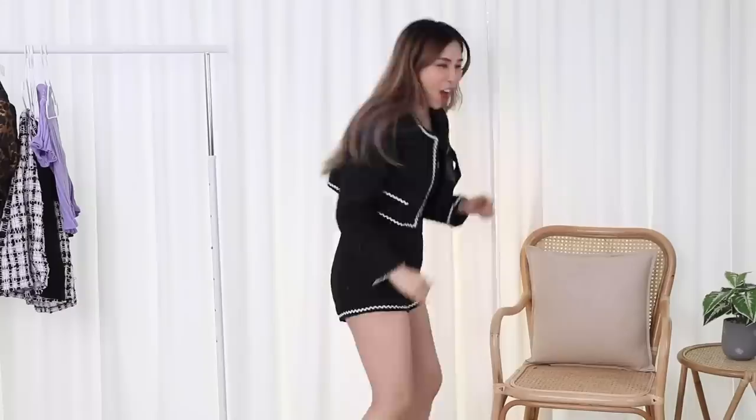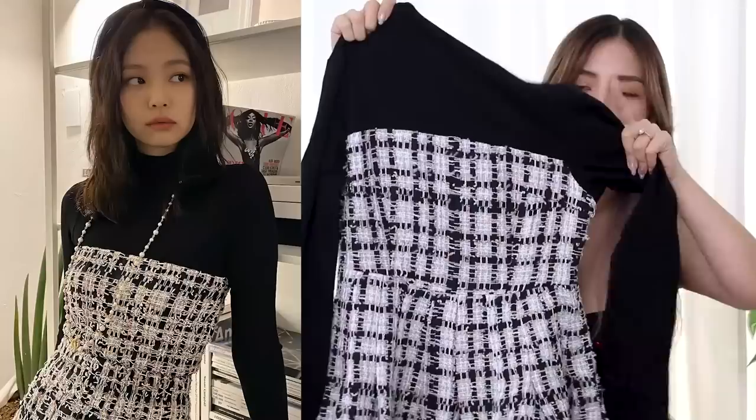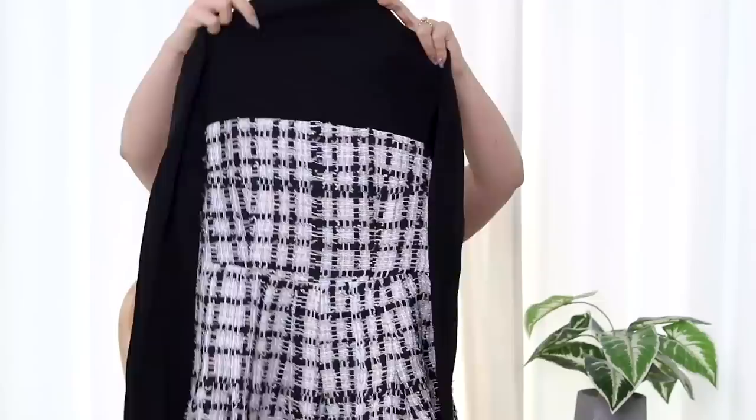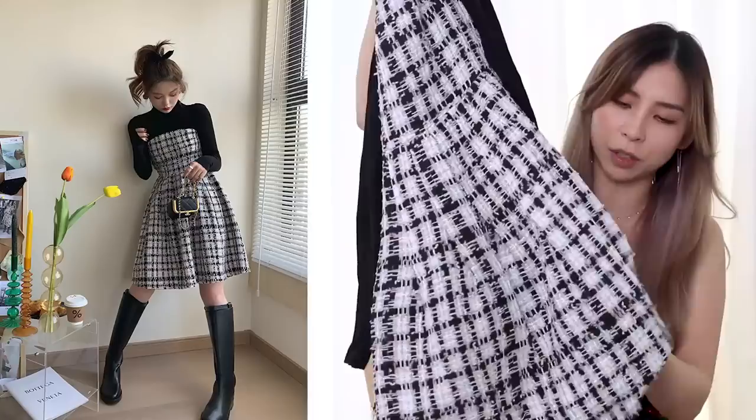Then I also got this other dress that Jennie wore. It's got this tweed material. It kind of looked like a two-piece in the photo, but it's actually a one-piece. So the turtleneck is actually attached to the dress. This one is half good quality, half not. The turtleneck feels really nice and thick and sturdy. And then this tweed material feels kind of thin, but there is lining underneath.